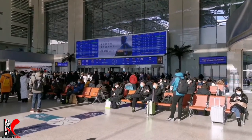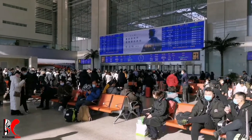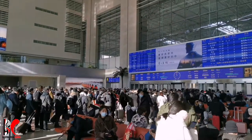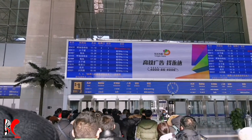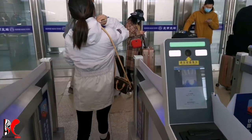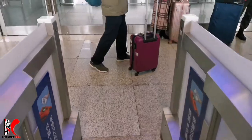Wow, look at those people. It's real high season for skiing. Now it's time for boarding. You got to identify the ID card and passport again with scanning face.